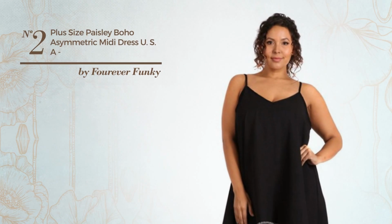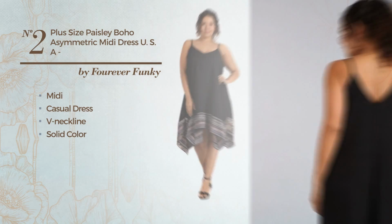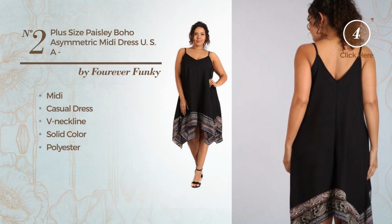Number 2. A cute midi casual dress. Featuring a V-neckline, with a solid color, made of polyester. Available just in this color.